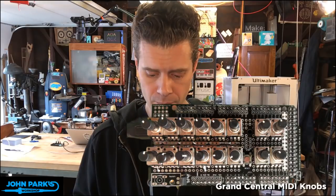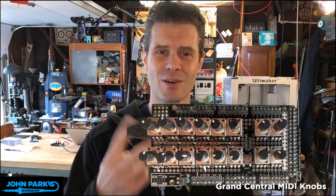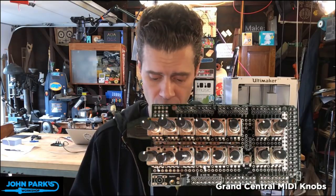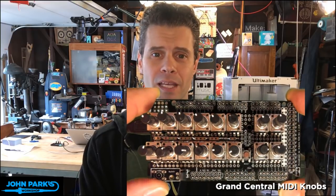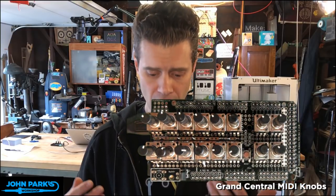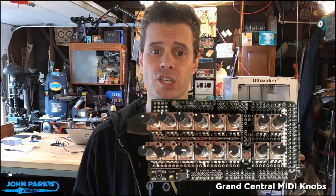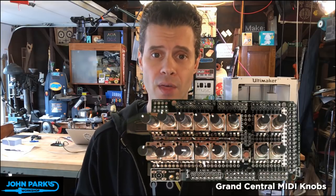Are all these outs? No, two of them are outs. I'm a liar. Two of them are outs, A0 and A1, but all of them, A0 through A15, can be used as analog ins. And so I decided to, what the heck, go ahead and populate all 16 of them with potentiometers. And what I'm running on here is our very fresh, off-the-press USB MIDI inside of CircuitPython.